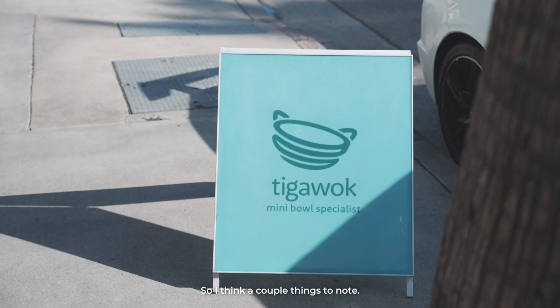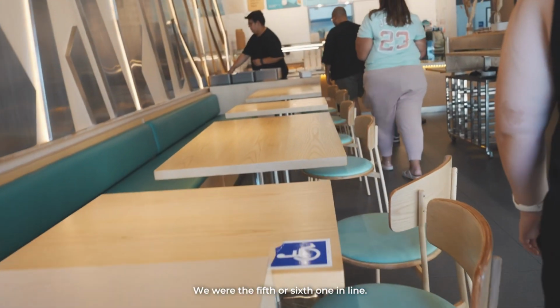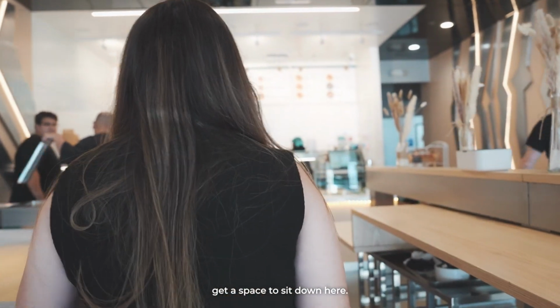So I think a couple things to note. They open it again for dinner at 5. We were the 5th or 6th one in line. And if you're not one of the first ones in line, you might not be able to get a space to sit down here. This is nice.